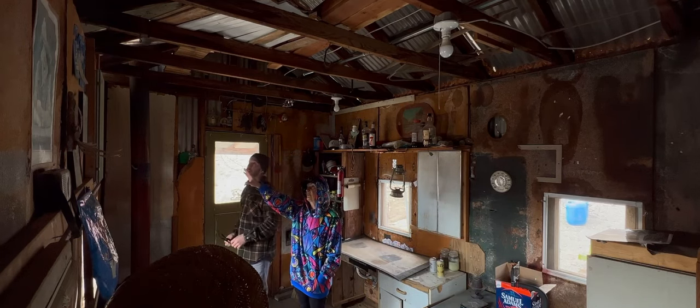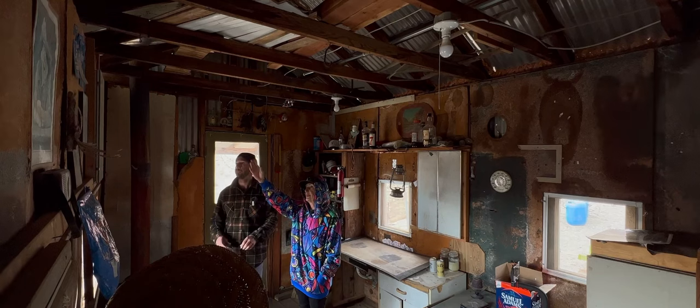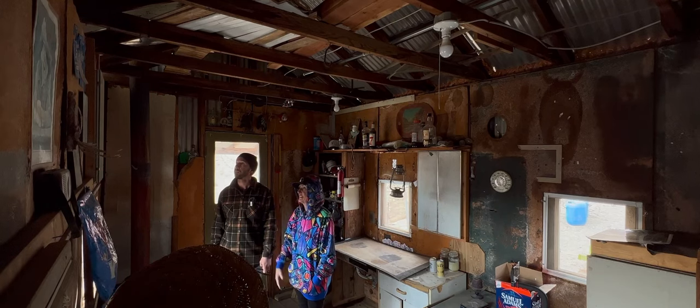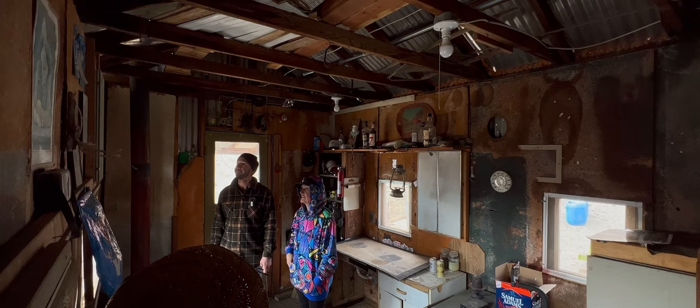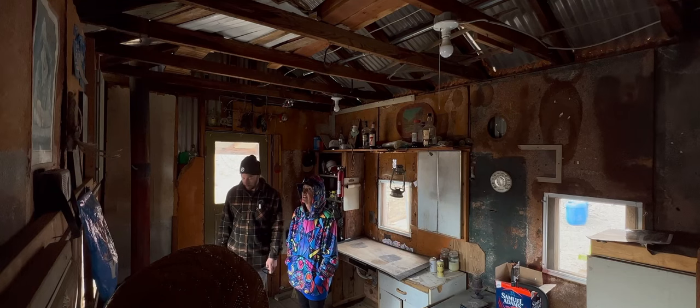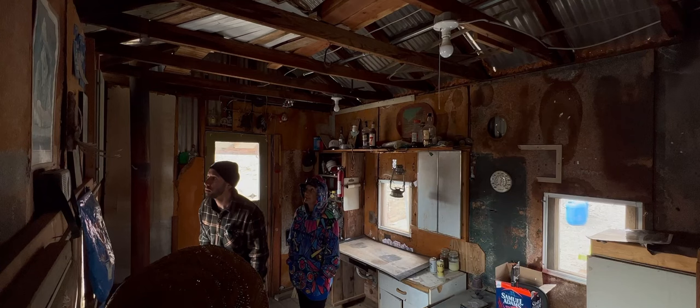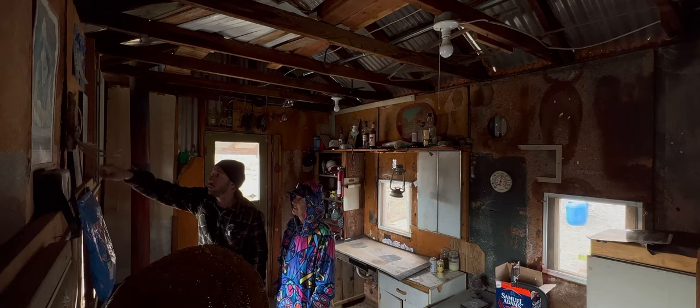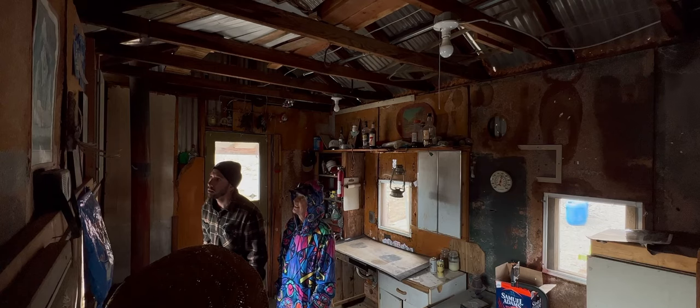And this is the gentleman, I'm not going to read it out, but this is the gentleman who volunteered up here and maintained the cabin, and he died in 2013. Yeah. There's a bunch of older photos of this area. Looks like in progress. That's really neat.